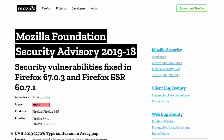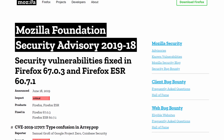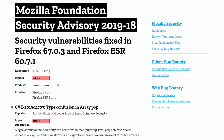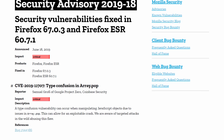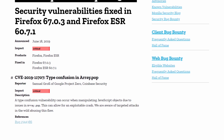Mozilla is back again in the limelight this week, this time with a pair of consecutive updates to their flagship product, Firefox. These fixes address a 0-day exploit, and users are strongly encouraged to update their browser immediately to version 67.0.4 or newer. The credit for finding the first vulnerability is given to security researcher Samuel Gross, who is a member of both Google Project Zero and the Coinbase security team. The second issue of lower severity is credited to Coinbase security.